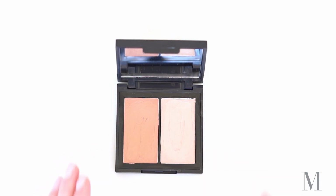Cheeks and highlighter. This is from Kosas. I've talked about this brand before. I love some of their lipstick colors. This is a cream cheek color and blush. I love this color because it's more of a sun-kissed peach, which right now I feel like my skin has been needing. I've just been feeling so blah. I just need a little more sun-kissed look, to bring color back into the skin. So with this, you just take a little bit, you don't need very much, on your fingertips, and check this out.